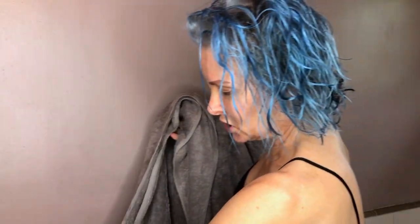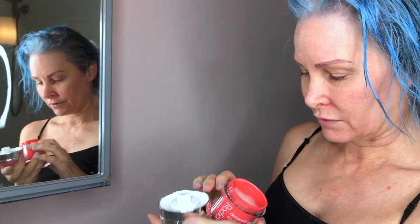Let's see what we got under here, huh? Well, it's blue. It's definitely lighter at my roots, which I honestly expected, though I'm not crazy about it. Oh, should have put moisturizer on. Let's get some moisturizer on. I just took the whole lid off that. That wasn't supposed to happen.